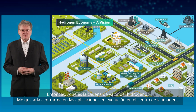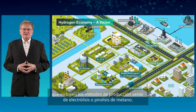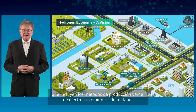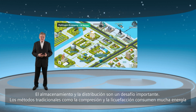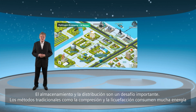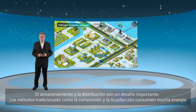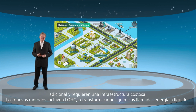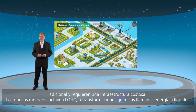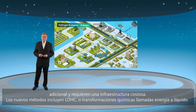I would like to focus on the evolving applications in the center of the picture that include the green production methods of electrolysis or also methane pyrolysis. Storage and distribution is a big challenge. Conventional methods like compression and liquefaction consume lots of additional energy and require expensive infrastructure. New methods include LOHC, or chemical conversions referred to as power to liquid.